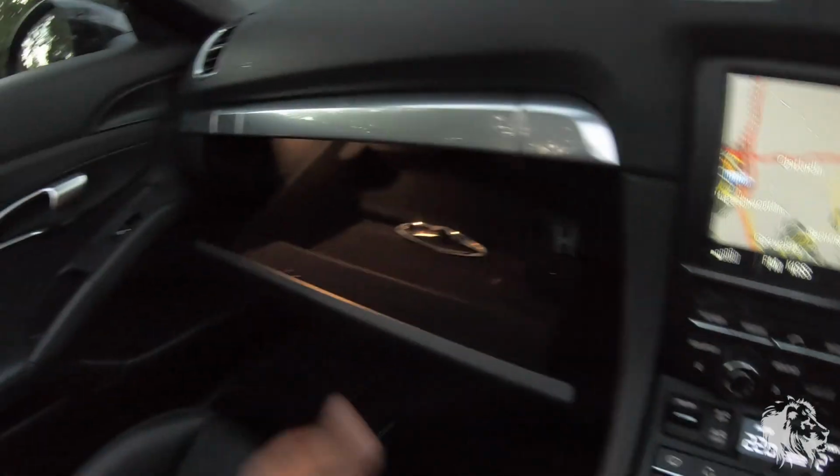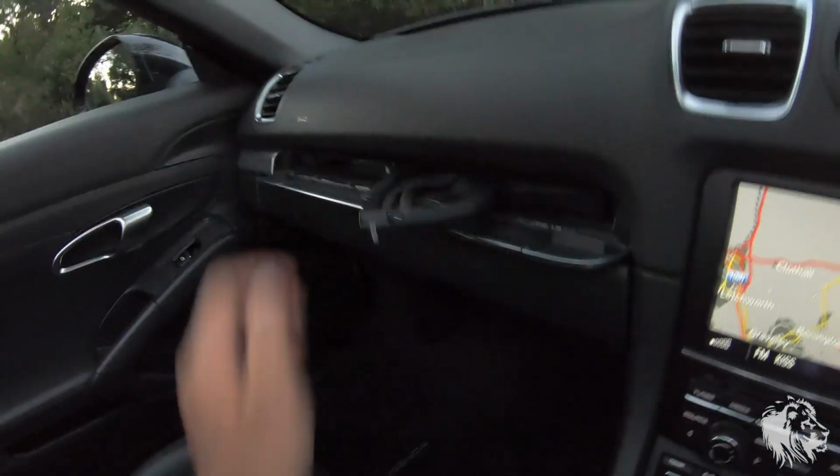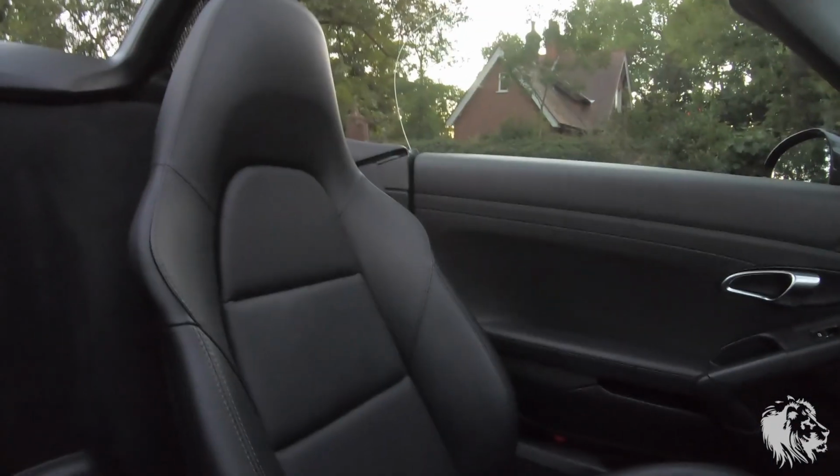What else? So it's got an extra 12-volt socket there in the glove box. I believe it has one just there. You probably can't see because it's gone really dark now. And then it has that glove box there. That's just my driving glasses in there. Cup holders are there.